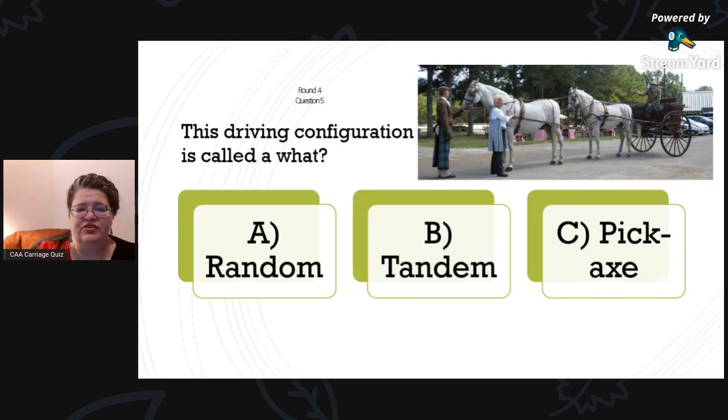Okay, we have a picture here. This is from the Germantown conference that you might remember. This driving configuration is called a what? Is it A, random, B, tandem, or C, pickaxe?